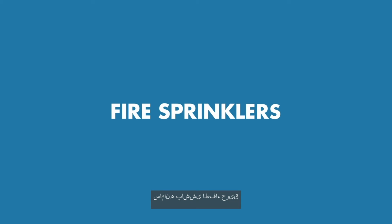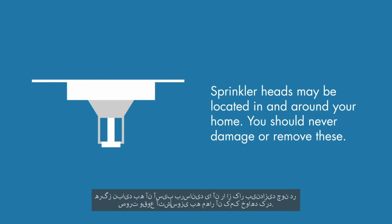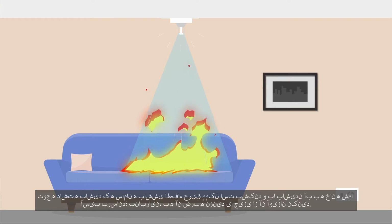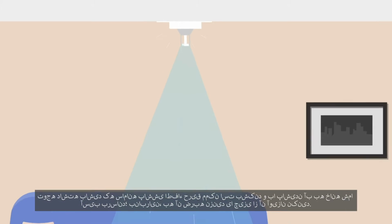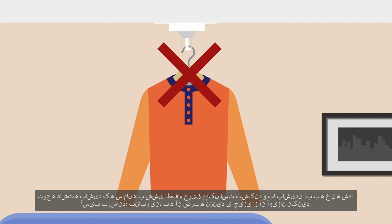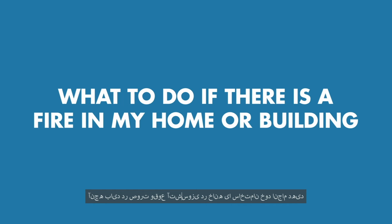Fire sprinklers. Sprinkler heads may be located in and around your home. You should never damage or remove these, as they will also help if a fire occurs. These will operate when flames are detected. Be mindful that sprinklers can break and cause water damage to your home, so be careful not to knock or hang anything off them.